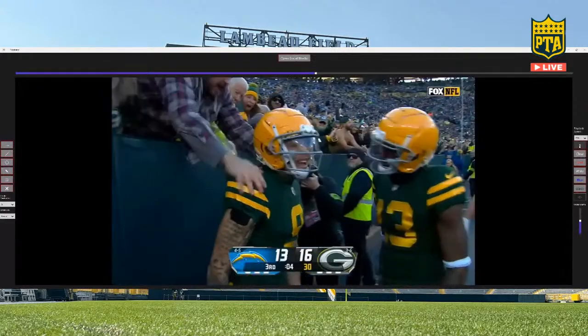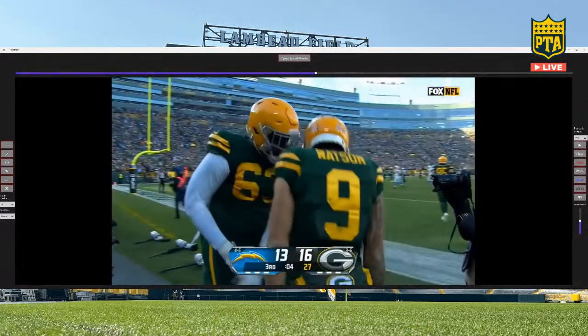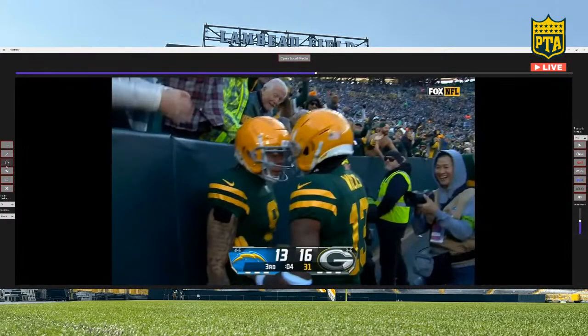I love our fans. We get the best fans in the world. Look at the joy on the photographer, NFL photographer there. Yeah. This guy right here. Look at the joy on his face right there. He said, "This is the money shot. I got it right here, boys. I'm getting paid. I got the best picture of the game right here."